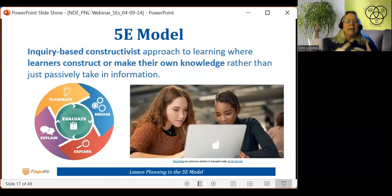Get the kids hooked in, explore, have them really investigate, explain, formalize that language, and elaborate or extend it to higher order thinking skills. And as we're going through this cycle, let's evaluate, reflect on our thinking, reflect on how our small groups are going, reflect on formalized language, reflect on how it's used in the real world. That's the evaluative part. So it's very much a constructivist inquiry-based approach to learning.